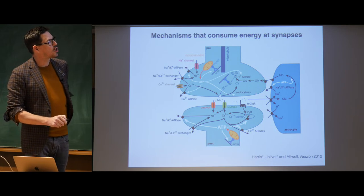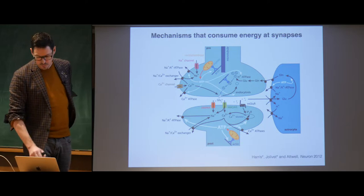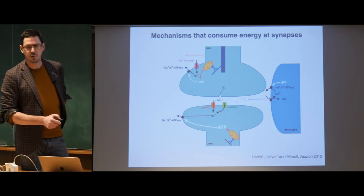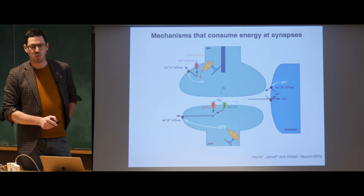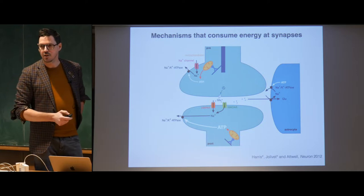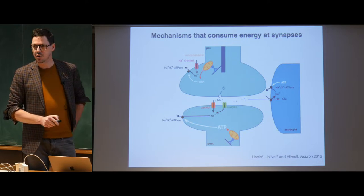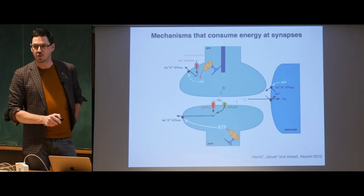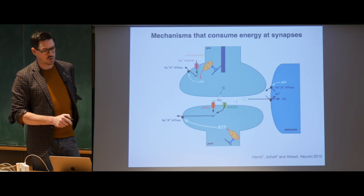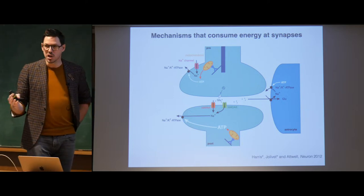So this is just like a cartoon from this paper where we looked at the different processes that consume ATP at synapses. And basically what happens is that when a neurotransmitter is being released, let's say glutamate, it will activate some receptors on the postsynaptic terminal. This leads to transmembrane currents, and you upset the ion balance between the inside and the outside of the cell. And mostly that leads to accumulation of sodium inside the cell, and the cell wants to keep the sodium concentration low, so it activates this pump here, which basically exchanges sodium and potassium versus one ATP molecule. And that's the pump that is responsible for most of the energy consumption in the brain.